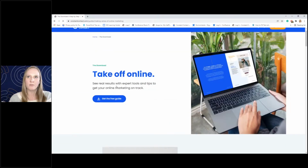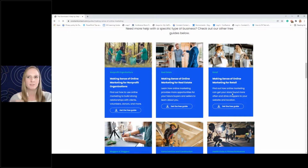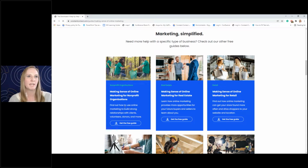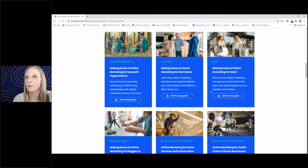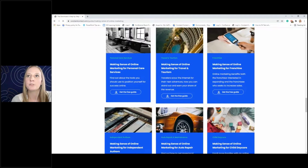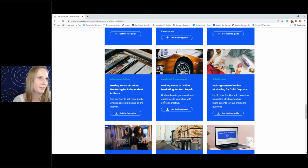So up at the top, this is general. Go down the screen a little bit and grab the guide for your particular type of industry, or if you're in real estate, nonprofits, retail, or any of these others. And we've got tips and suggestions that are broken down for the different industries in there. I just popped it in there. Look for the chat window. It should be in that GoToWebinar dashboard that pops up on the right-hand side of your screen. So you'll probably find one in there for law firm. I think there's a travel one, if I remember right. Yes, travel and tourism, personal care, if you're an independent author, auto repair, daycares, and things like that.